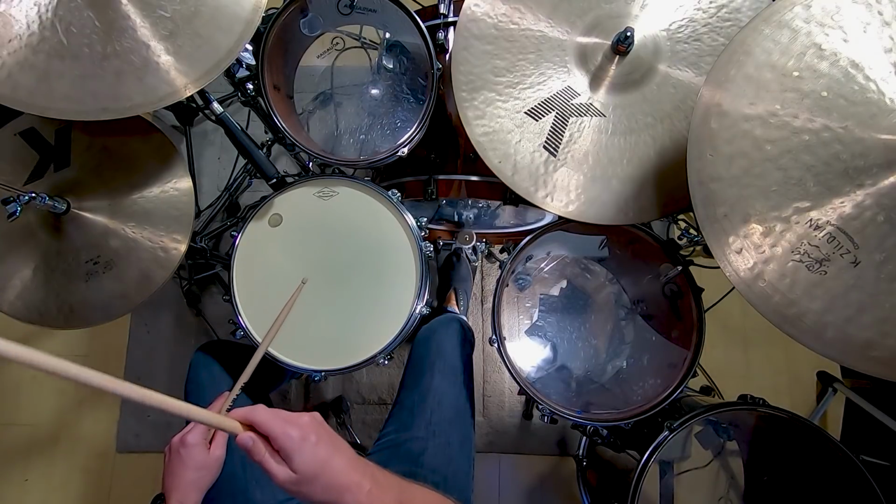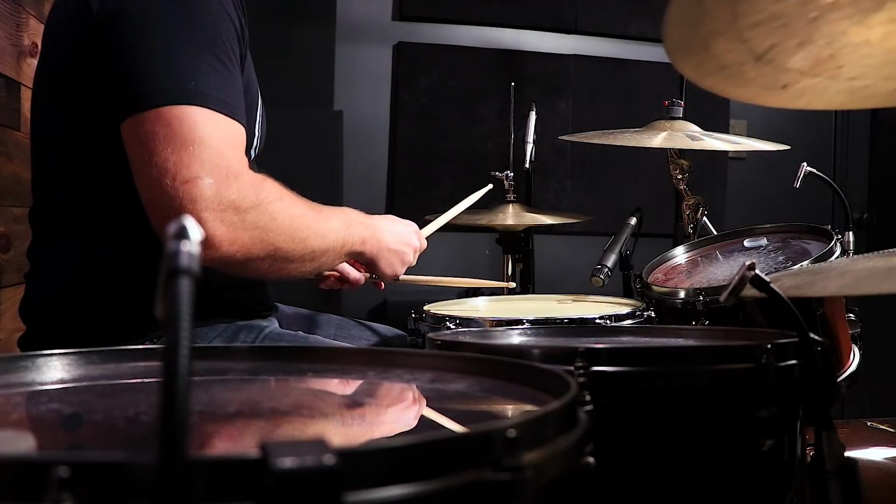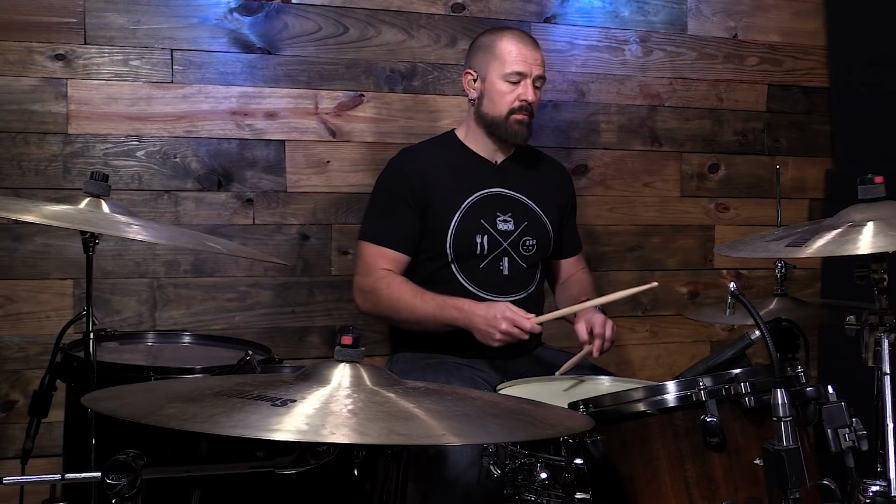8th notes here on the hi-hat, 2 and 4 accented on the snare drum. We're gonna play 1, E, and in the kick drum and fill in the 16th notes with ghost notes here on the snare drum. Beat 2, we've seen this pattern before. It's gonna go 2, E, and, ghosting everything but the downbeat on the snare.